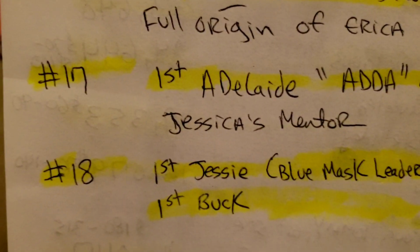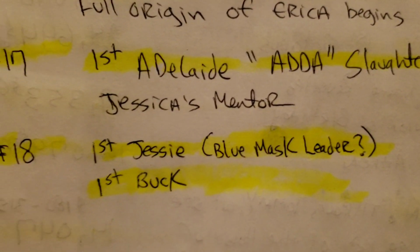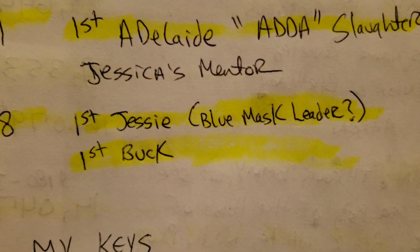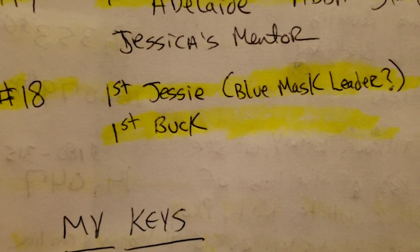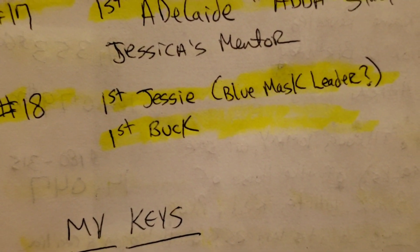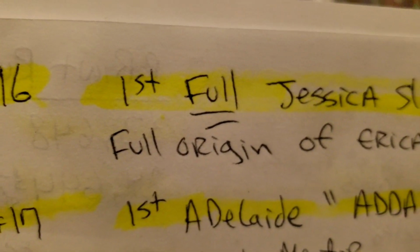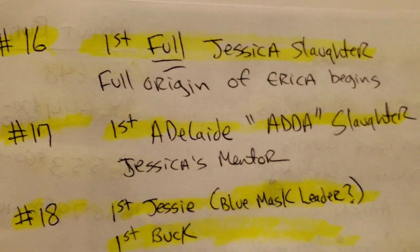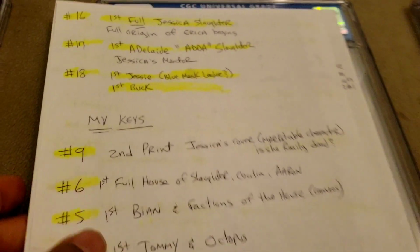Number 17 is the first appearance of Ada Slaughter, that's Jessica's mentor. And number 18 is the first Jesse. He's a blue mask. And the first Buck. Buck just appears to be like his little guard dog. Number 16 also is the first full appearance of Jessica Slaughter, but remember that she appeared on the cover of the second print of number 9.